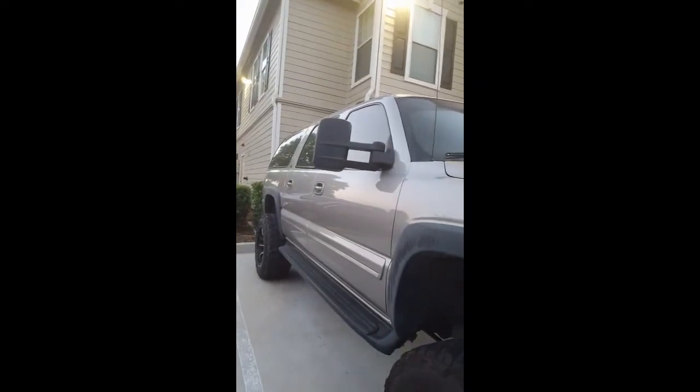So I hit up my buddy. I was like, yo, you want a PS3? He's like, yeah, I do. So I said, I'll give you the PS3 if you give me your tow mirrors. And that's where we're at. We got tow mirrors. Now, keep in mind that this thing was still stock ride height with tow mirrors, so it's looking super Dumbo.